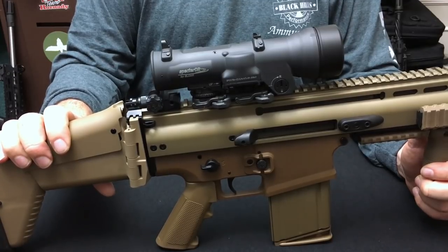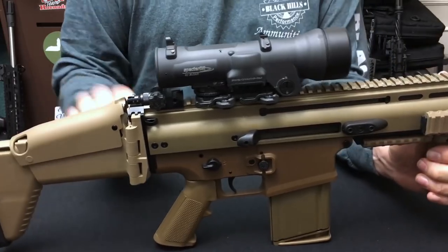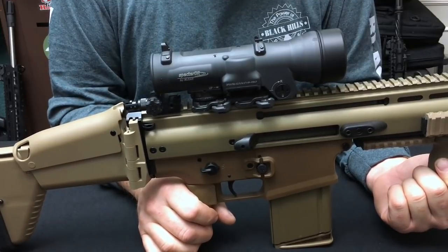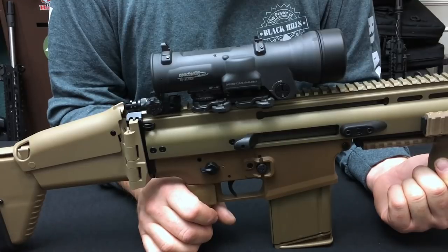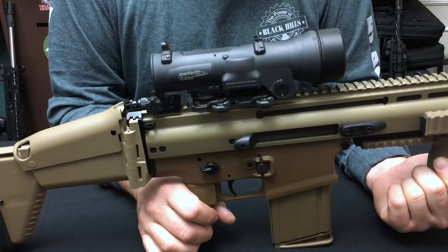Now, this issue did not come up with the SCAR Light. This is only an issue that's unique to the SCAR Heavy. Talking with one of my close friends, Dick Swan, when this rifle first became available and was being used by SOCOM, he was asked to develop a specific type of mount that had a buffer system on it that would either eliminate or extend the life of the optics when used on this rifle.